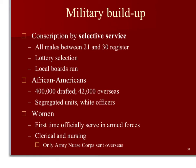In order to build up our military, the first thing we do is we ask for volunteers. And then Wilson realizes he needs to put in place what's called selective service, which is basically the draft. Another term for it is conscription. All males between the ages of 21 and 30 are required to register. They then basically hold a lottery and pick out of the lottery bucket, if you will, the people who will be going over. They did it by birthday. If you had your birthday on that day that they pick out, then you were drafted.